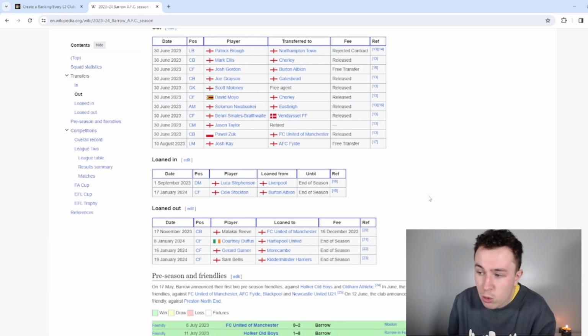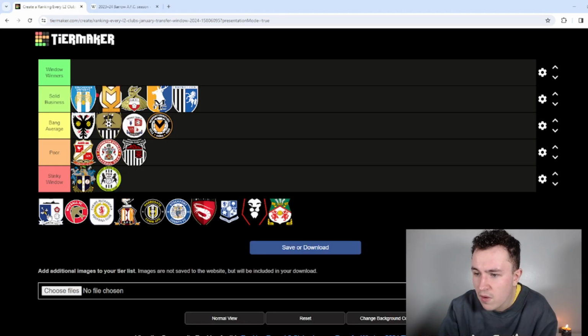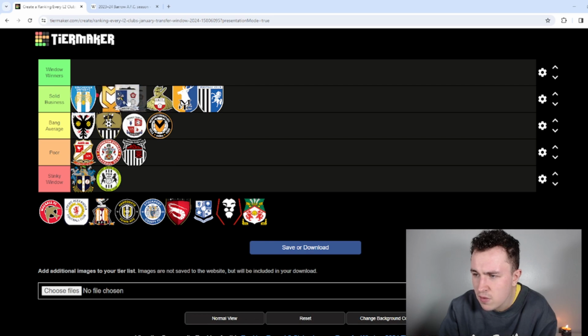Two strikers out, one striker in. I certainly think they've improved. They didn't really need to do too much business because of obviously how well they are doing so far this season. I'd say overall solid business for Barrow. I'd probably put them in between Doncaster Rovers and MK Dons. A very good window for the Bluebirds, if I'm being honest.